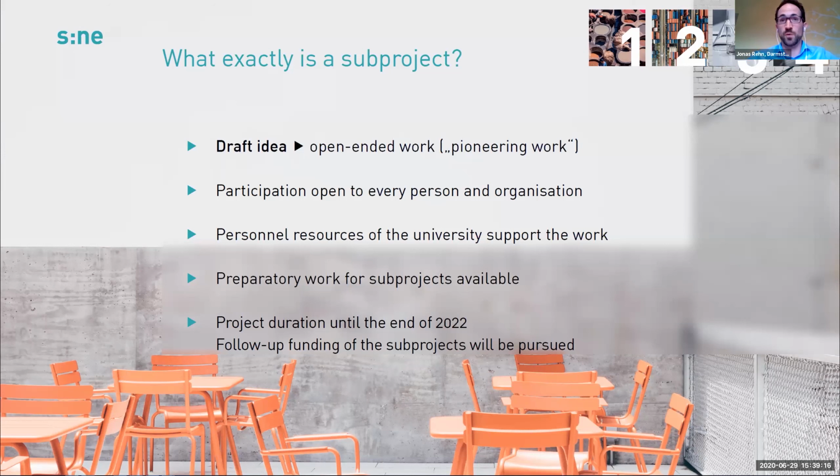It is open-ended work. And in context with different stakeholders talking about these subprojects, in many cases we heard the word pioneering work. And in some parts we are also trying to do that. And if you are trying to work out pioneering work, you have to have an open-minded attitude, a mindset that leaves space to change the whole subject. And this is what we're trying to emphasize here. So if you participate in these subprojects, you are welcome to change the scope, to have an impact on the design of the project itself. So not only work in the project.